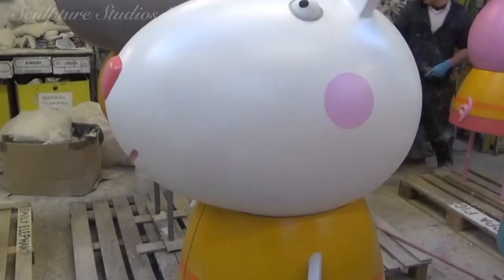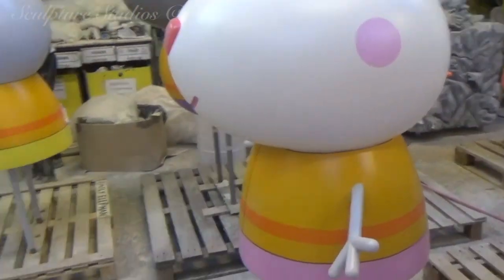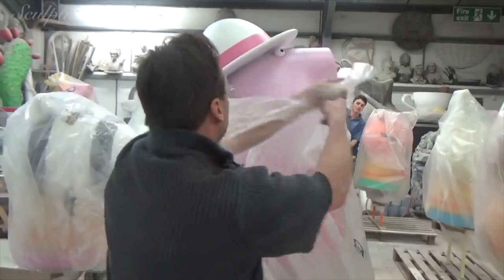Two royal guards for the Queen, Gerald Giraffe on a grassy mound, and Grampy Rabbit to complete the set for Grampy Rabbit's Boat Club and the Queen's Flying Coach Ride. Oh, and I almost forgot, little baby Alexander.